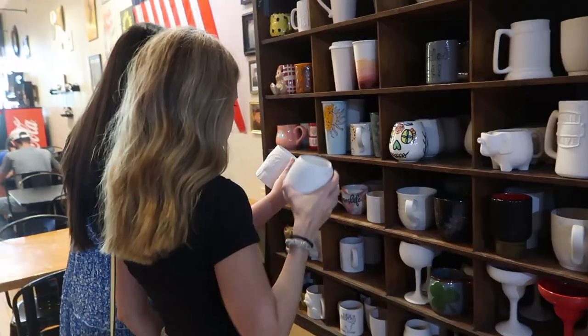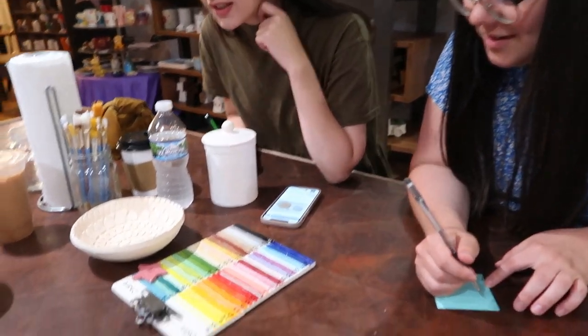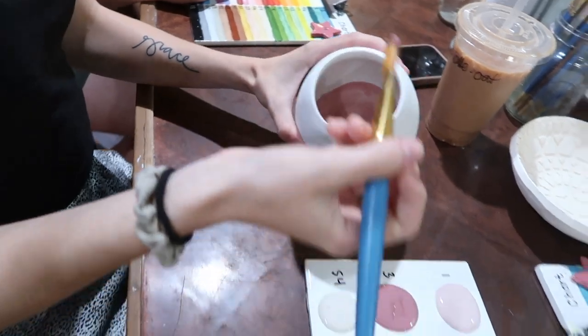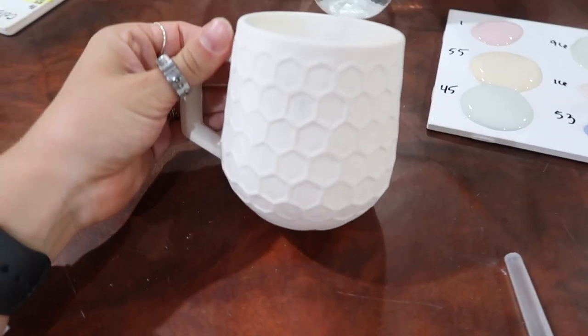I love the cold. I kind of like this though. I want to do this. Everyone's picking out their pink colors. Emma's starting. Wow. Is this her? Oh, I love your color palette. Thank you. I got some light pastels.